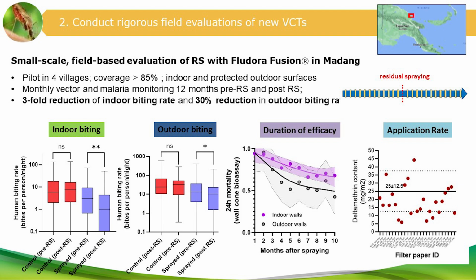And this study was piloted in 4 villages along the north coast of PNG, 2 villages along the coast and 2 a bit inland. And we used 2 as control, 1 in the coastal and 1 inland as control, and the other 2 as spray targets.